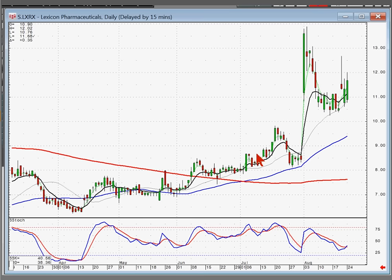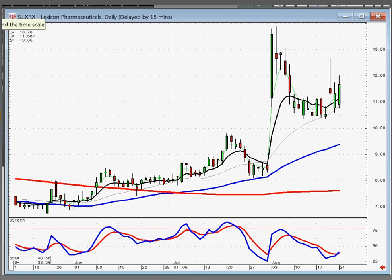LXRX. Nice J-hook pattern in progress. And once again, this is kind of circumventing the relative strength indicator. If you know the markets were down big and the stock you're watching in a pattern is trading positive, that pretty much tells you the relative strength is pretty strong, that there's a J-hook pattern in progress that you might see on the recommended list tomorrow.